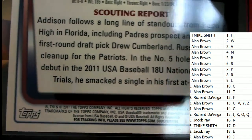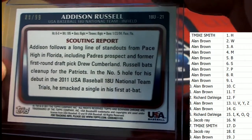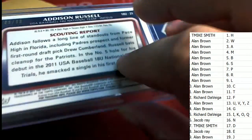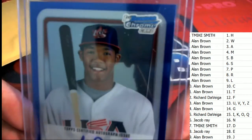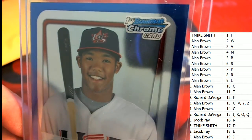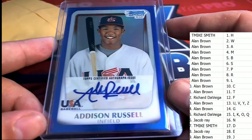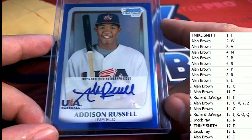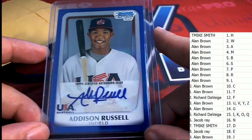2011 Topps. It's a USA card. And it's Topps Chrome. It's a first Bowman Chrome. Addison Russell. This is an awesome hit. That's a beast hit right there. Way to go. Congratulations, Alan B.